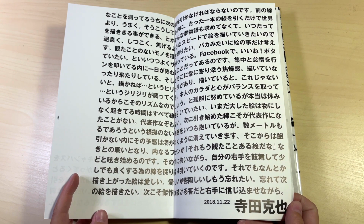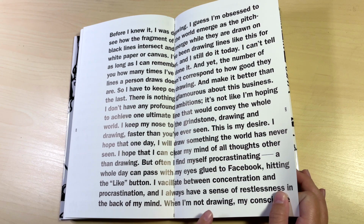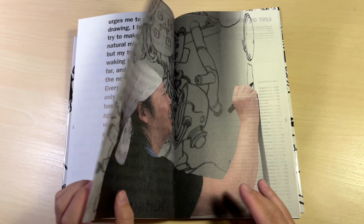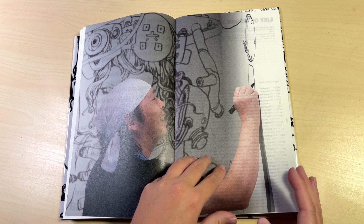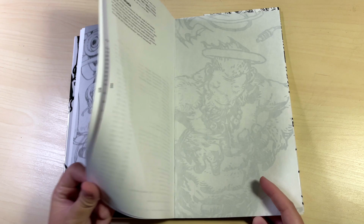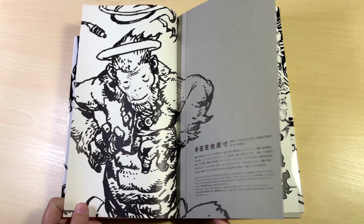Everything's in Japanese except Facebook. Oh, there you go. You guys can read that if you want. I still can't tell. I think that's for sure a paint marker. Maybe acrylic. It could be Posca because it has the flat lid. Maybe he says it somewhere. List of works. And that's it. Oh, that's cool.